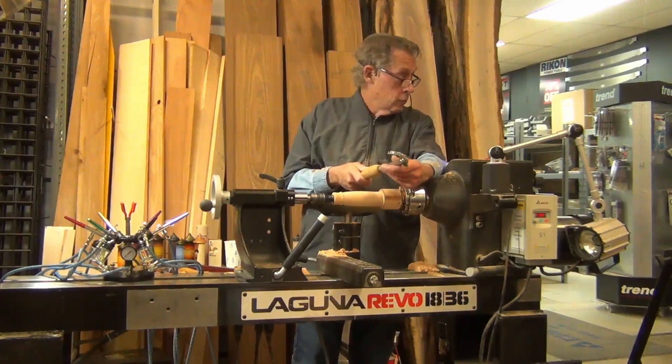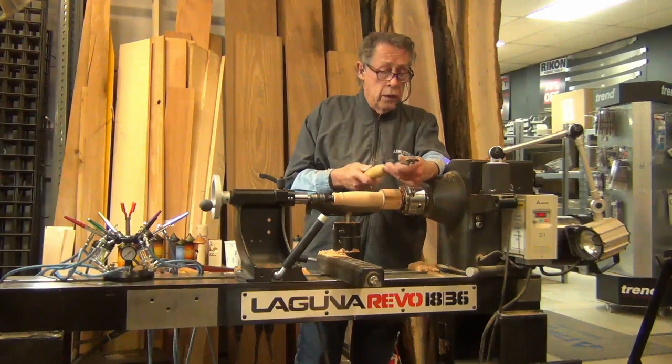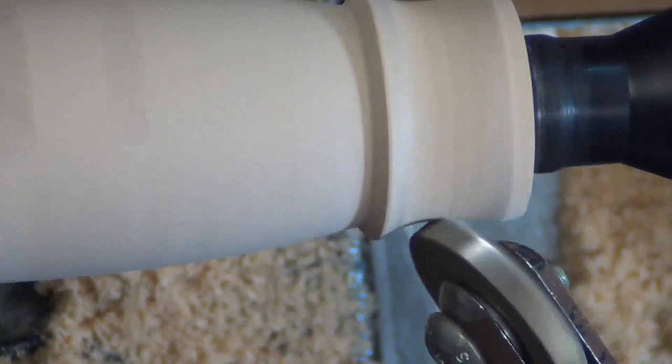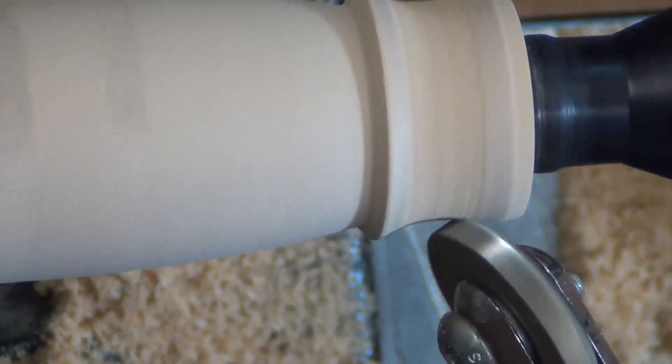Yeah, the soft wood tears out more. And yet I can turn this way now, and I could do the same thing and make that an orange peel. It's like an orange peel.